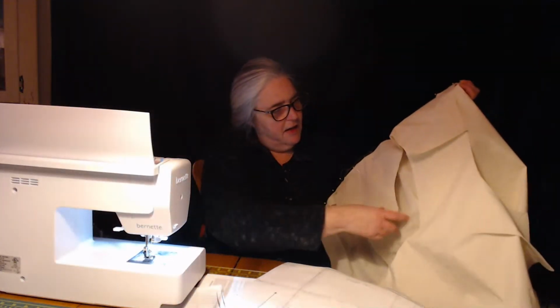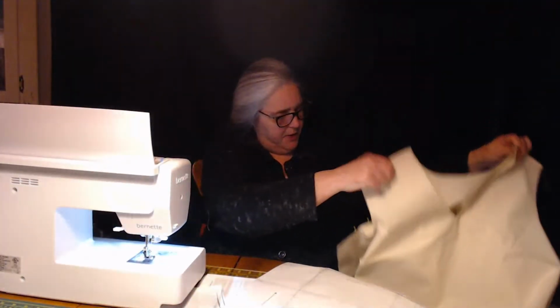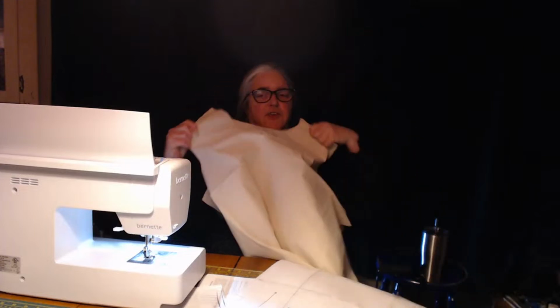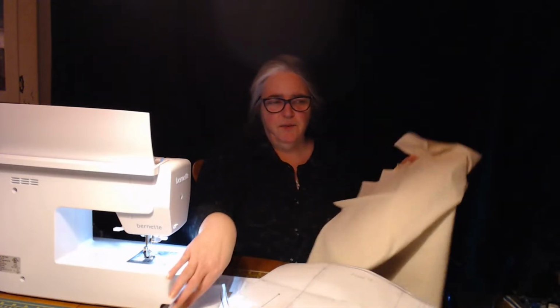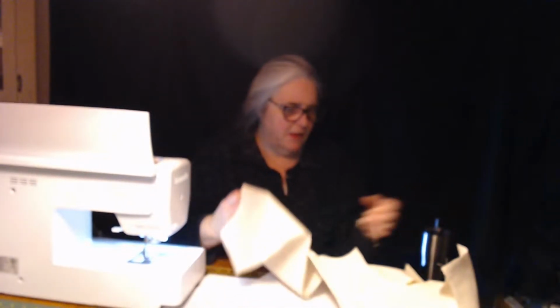So I think I told you I ordered some muslin fabric. And oh my gosh, this looks massive. And it's muslin, so it doesn't make it look pretty. I think it'll fit. I only cut out one sleeve to see if this will all go together.